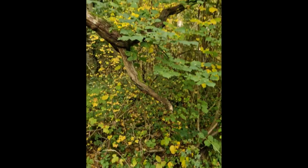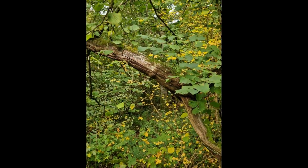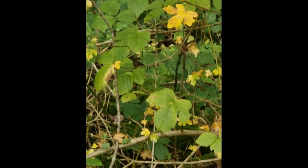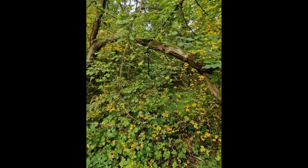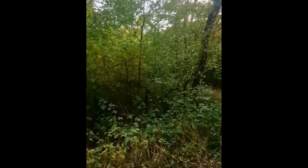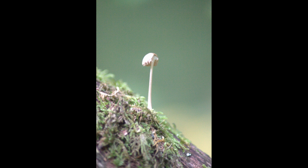There's some little tiny mushrooms coming out of this dead tree. I don't know if you can see them on here. I'll see if I can get some pictures. Oh, there's one. Look. No. Whoops, sorry. I have to see if I can get a little bit closer with the camera. Okay, I'm gonna stop recording for a bit, have a little look around, and I'll maybe start again in a bit.